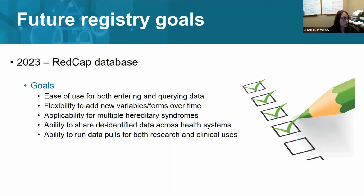So the goals of a future registry would be ease of use for both entering and querying data. The flexibility to add new variables or forms over time, which I think REDCap allows. The applicability for multiple hereditary syndromes, so you can start with Lynch syndrome and then potentially add more syndromes with different variables for the syndromes that you are collecting data on. And as you set it up correctly, it will allow you to share de-identified data across health systems to merge data. And you can then also run data pulls for both research and clinical uses.